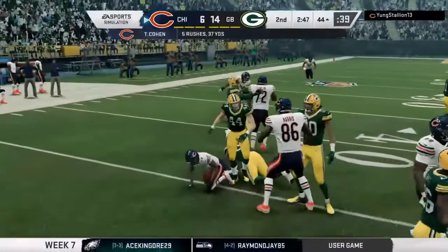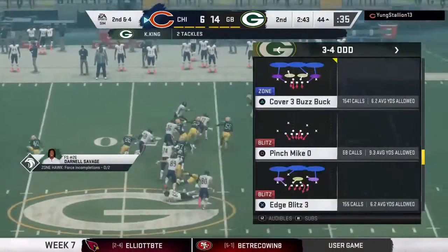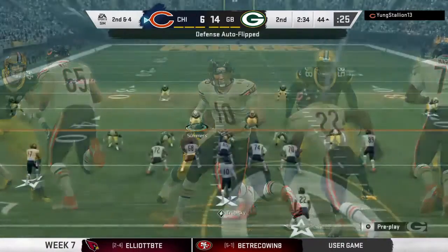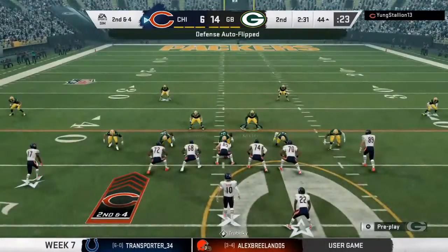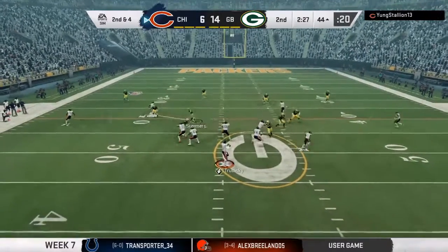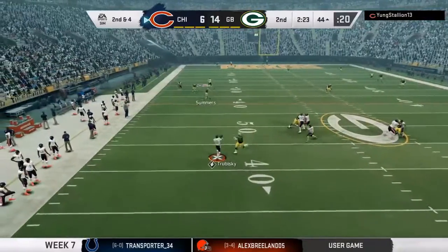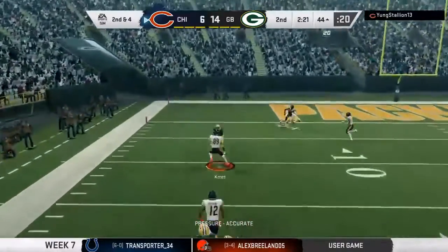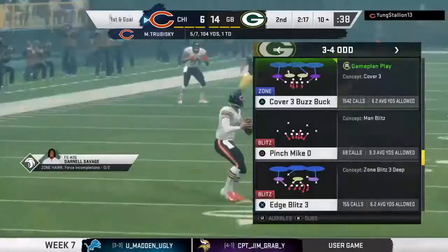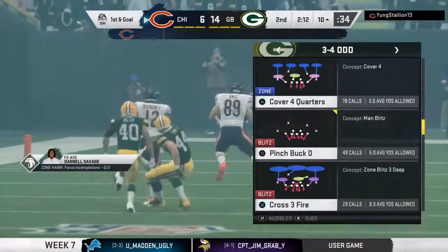A decent run there following the display of quick feet down just inside the 45. He'll get a nice chunk there on the first down run, and it's 2nd and 4. 6 yards on that last play. Here's 2nd and 4. Trubisky will throw. He's going to look deep down the field. It's caught at the 10, and he's taken down, but not before reaching the 10-yard line. It's a gain of 35.